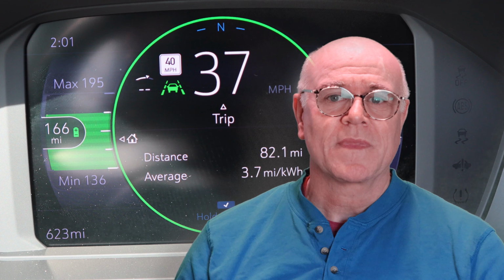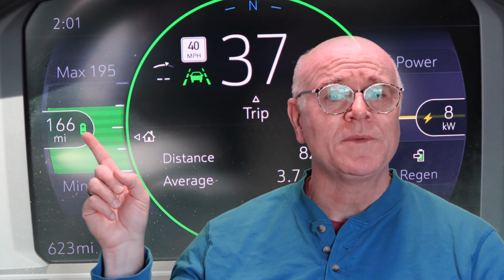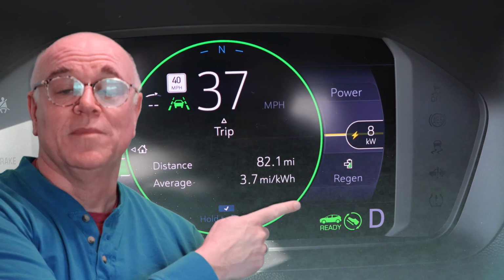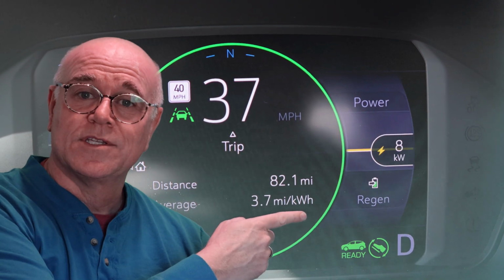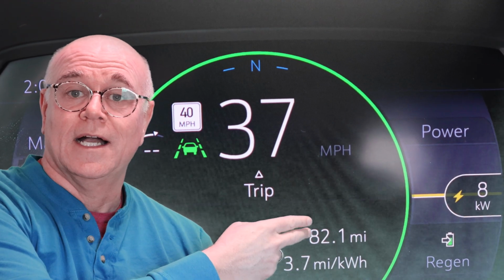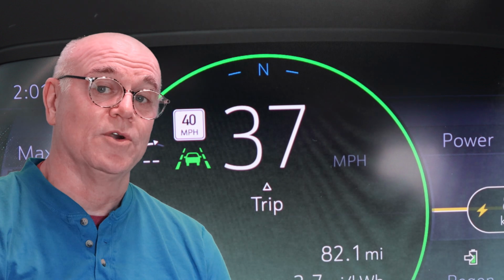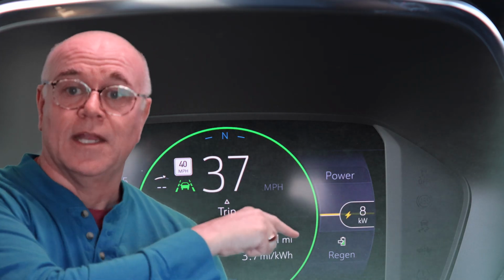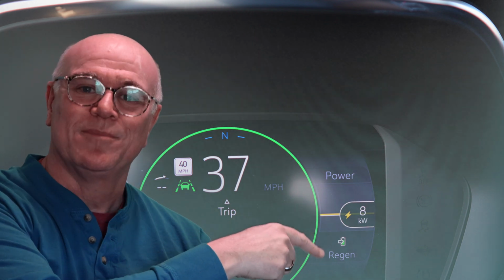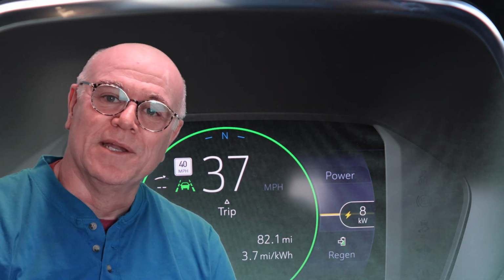Let's talk for a minute about some of the information here on this dashboard. You can see right here, it's showing me my expected range, and it's showing both an upper limit and a lower limit. You can also see on the other side here, I'll switch over, information that shows you the kilowatt hours that you're consuming right now. And again, that will indicate a yellow and a green as you either are using more energy or are reducing your energy consumption. And right down here, there's a little green regen button that will show battery energy going back into the battery. And that's when you're using the regen braking.